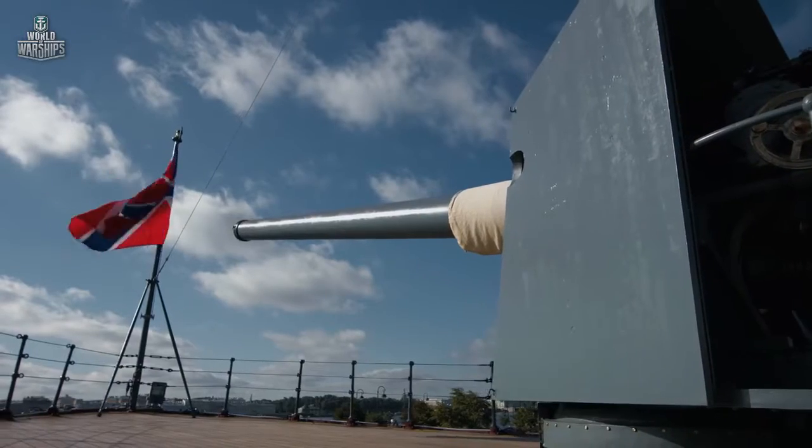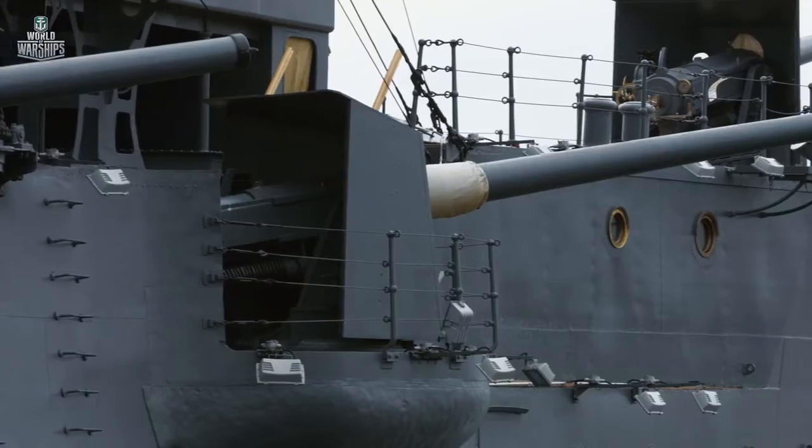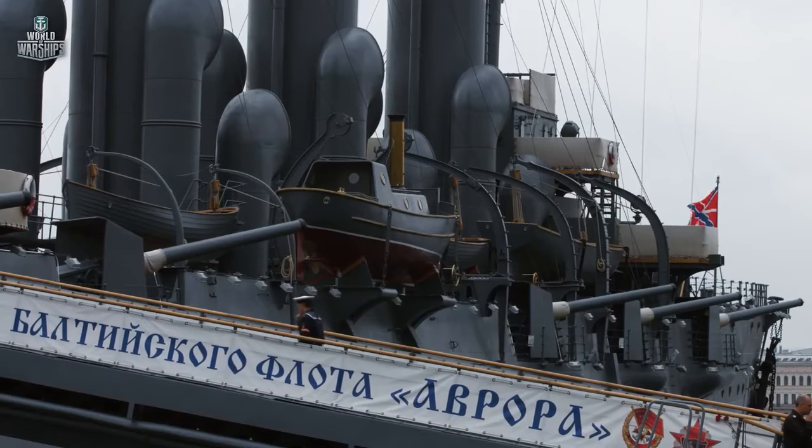And when the revolution began on February 23, 1917, the Aurora sailors supported it. On February 28, the Aurora crew came ashore. The sailors tried to make the cruiser commander, Captain First Rank Nikolsky, carry the red flag. He refused and was murdered.